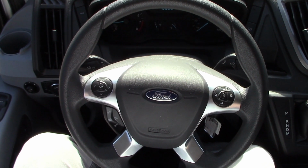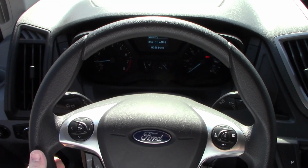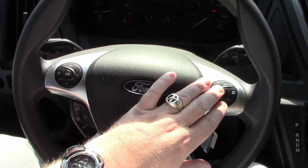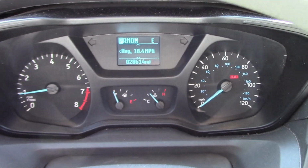All right, view from the driver's seat. Steering wheel is telescopic, so we'll move in and out, which is really nice. You can get it adjusted however you want. You have cruise control, your basic controls, and you can sync your phone up to it. It does have the Sync system for phone.